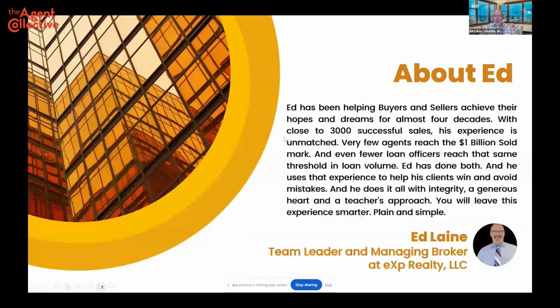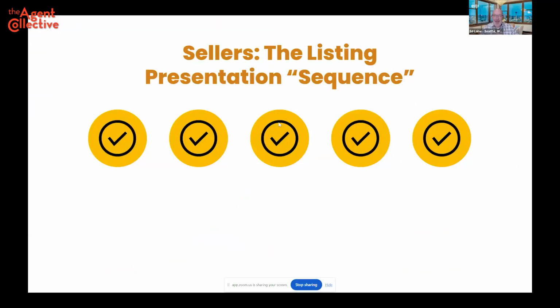So we're going to talk about the listing presentation sequence today. And that is kind of the steps that I follow always, every time, same thing every time, because I like to think of it like this. If you make kick-ass chocolate chip cookies, you're probably going to make them the same way every time, right? You're not going to experiment with the ingredients or the temperature or anything. You're just going to follow the same steps. And it's only through following the same steps that you have the right to predict the outcome, right? And we all want to predict an outcome for a listing presentation of winning and getting hired. So follow the same process when you do this, right?